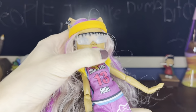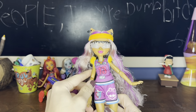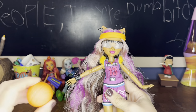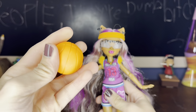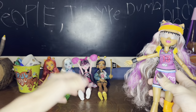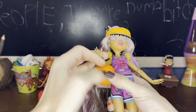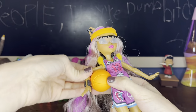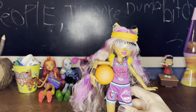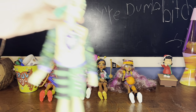So that's what she looks like with the sports goggles, which cover up the large eye. So I'm gonna keep those on. And then she comes with a little hollow Monster High basketball. There is a little skull on it right there, and it does bounce. So she can just hold the ball like that. Yep. Cool, cool, cool.